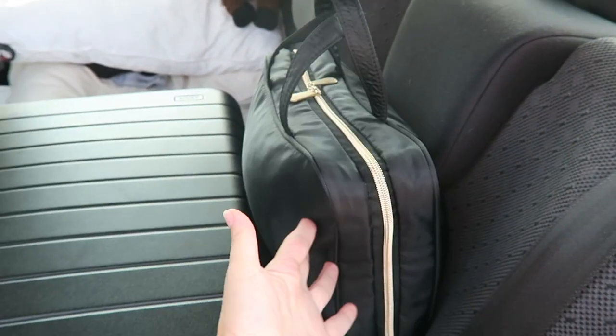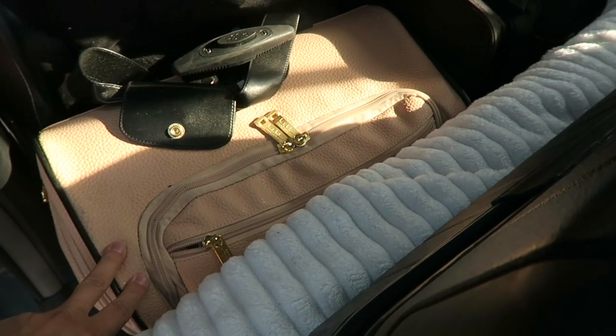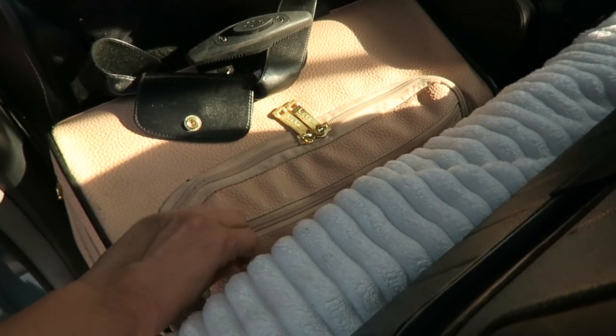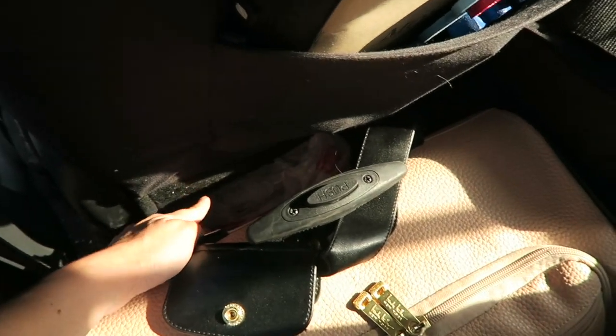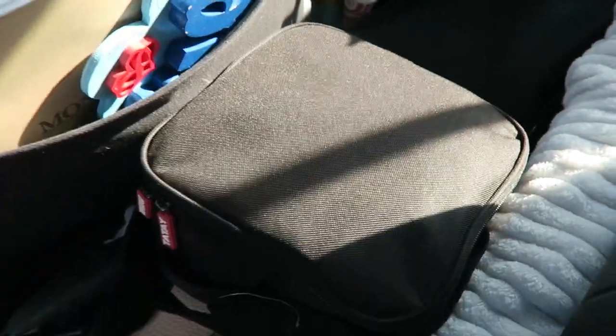And then I have all my underwear and my bras in this little makeup holder that I got from Target. I have my laundry bag here. This bag is all my extra toiletries, like extra shampoo or lotions or razors or tampons and everything like that. And then I keep plastic bags down there for garbage and stuff. This is my vitamin and contact bag in here.